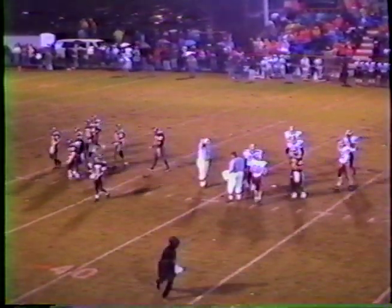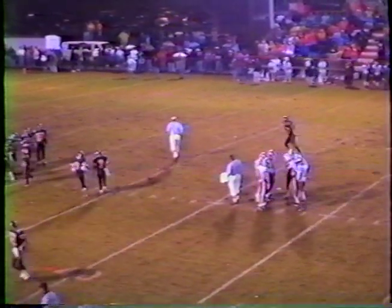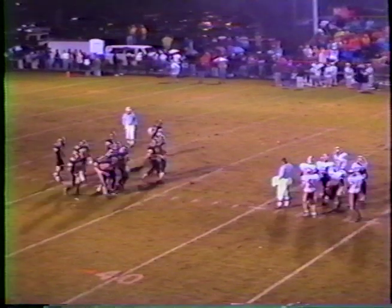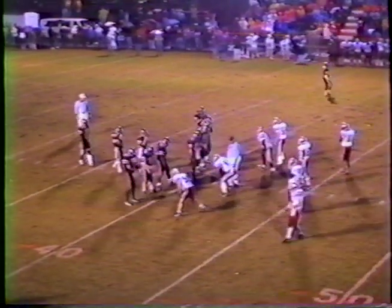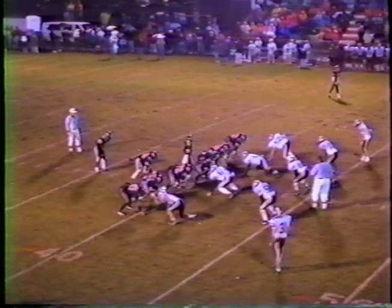Scotty Herrell already 7 of 9 passing for 123 yards in the first half, as the Wildcats lead it by a score of 7-6. If it were not for 2 turnovers, Scott, the Dragons have been able to move the ball. Total offense already, they have 142 yards. They've only rushed the ball for 19 yards in the first half.